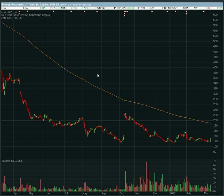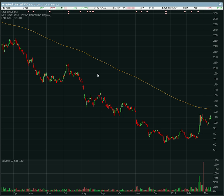Okay, next we'll do 2 more. One still, it's been talked about on HipChat quite a bit. You can see all the volume that's kicked in the last couple of weeks as it broke this downtrend. So many stocks have looked like that and had some decent run. That's why ERA interests me so much as well. So it's had this run. Now let's see if the fibs picked up this little dip or not.